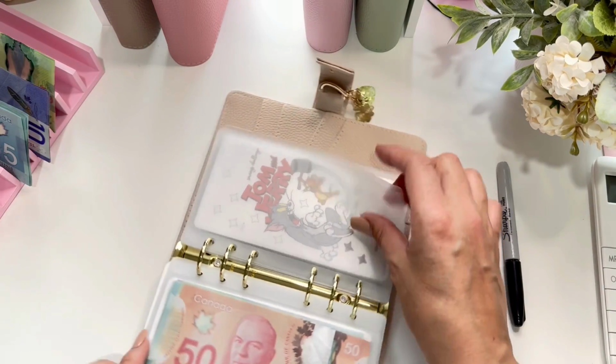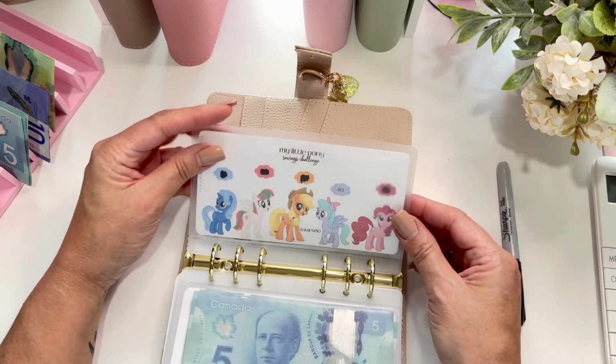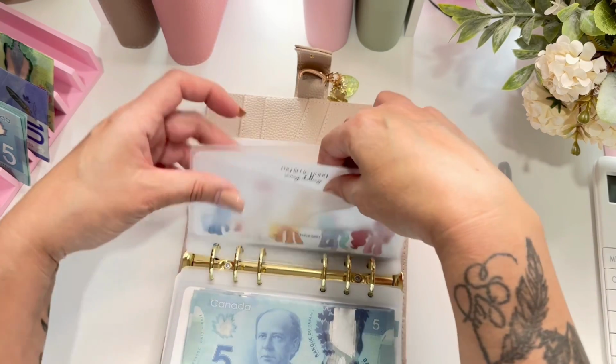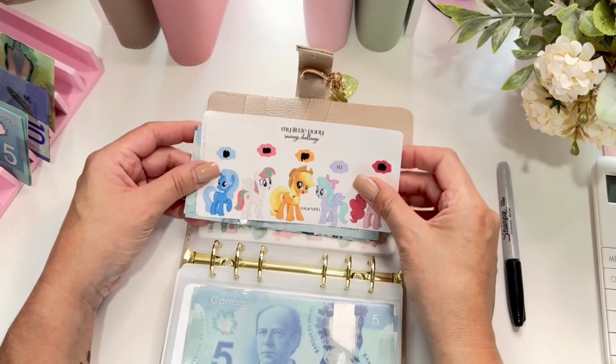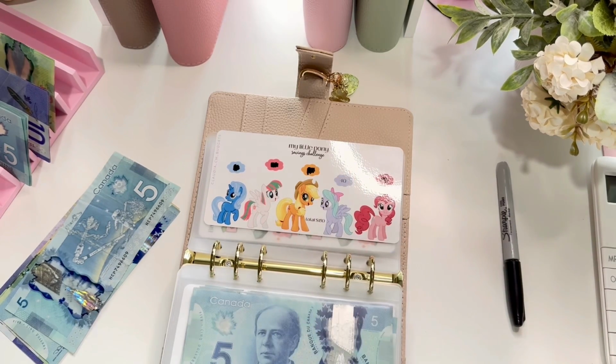Okay, let's look for another one. Tom and Jerry, not yet. Okay, here's another one. Now with these ones here, let me show you what I do. Once it's done, I can always reuse it again. I take one of these alcohol swabs. Hold on, let me grab one. And I just erase the marker and then reuse it again if I want to.